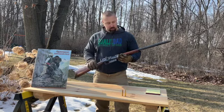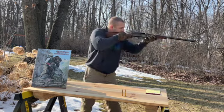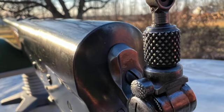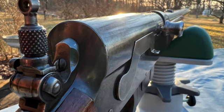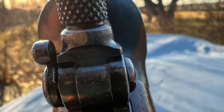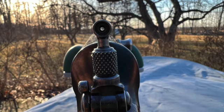It's easy to handle. It carries very nicely. It comes up to the shoulder very naturally. And with this peep sight that I've added, that didn't come with it, this is, I think it's a Marbles. Nope, that's a Lyman. That's a Lyman adjustable peep. It comes up exceptionally fast.